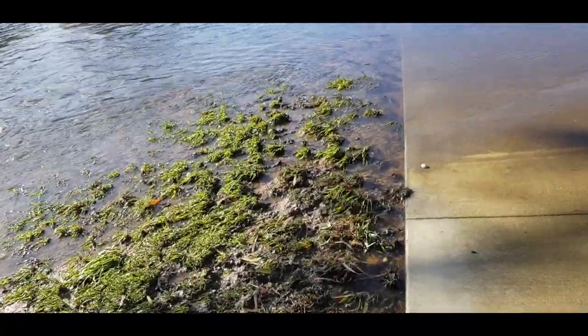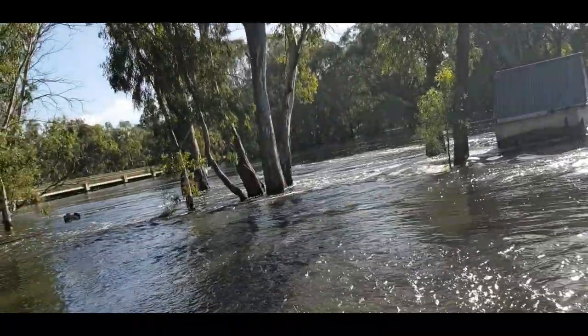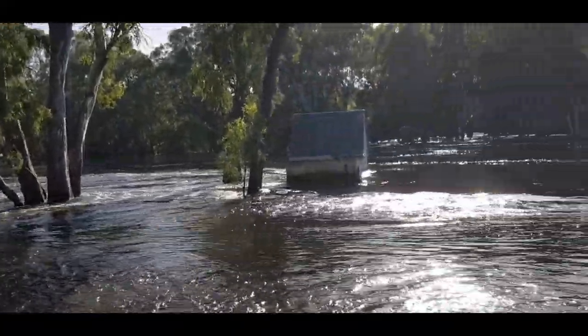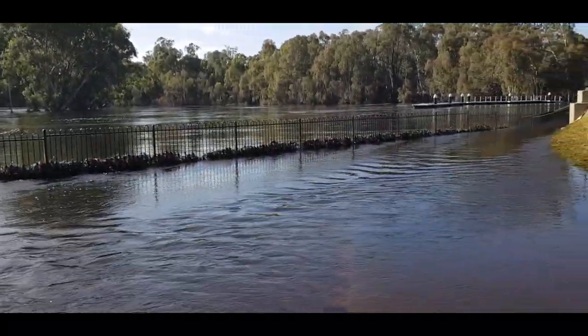Be nice to see if there's any gold in there. We're not digging down that far, thank you very much. But anyway, that's the water for you. That's an update on the river. Unreal.